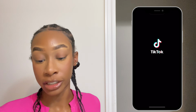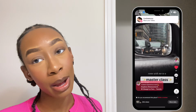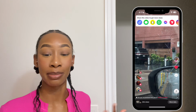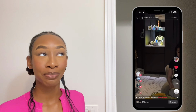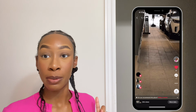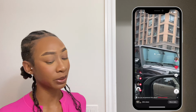And I also have TikTok. I'm trying to be consistent with TikTok, but I'm not as consistent as I would like to be. I only upload when I feel like it, when something really speaks to me, or if I do something really cool that is memorable to me, then I'll make a TikTok about it. Like this TikTok was when I went to my first masterclass in Toronto, and it was a really cool experience.